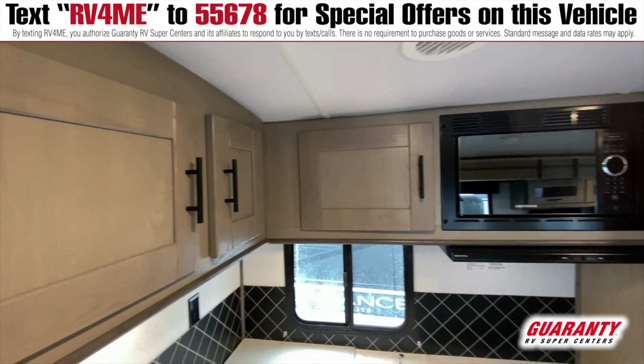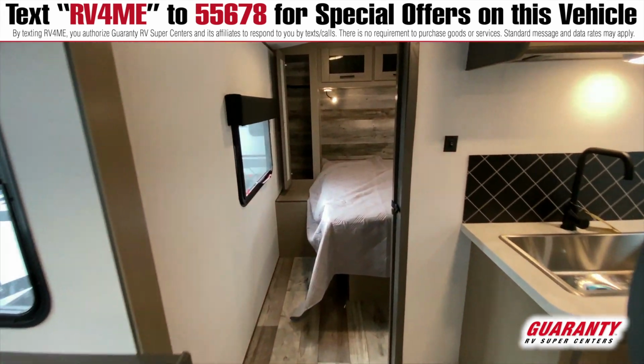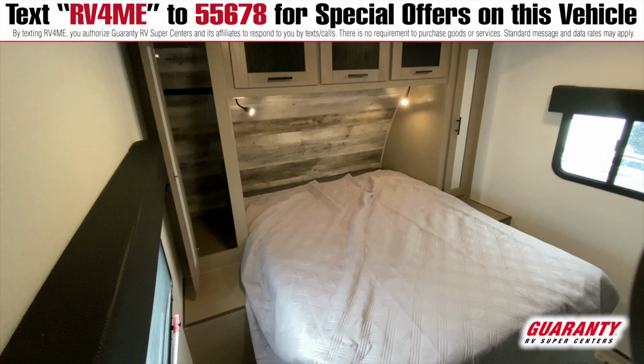Now, as we go forward, we have the bedroom, which is really nice. They've put in a beautiful trim. They've lightened the woods. They've added some trim, and the wallpaper kind of looks like barn wood. It's real pretty. And it's a nice queen walk-around bed with full storage underneath. And so that's another plus with this trailer.